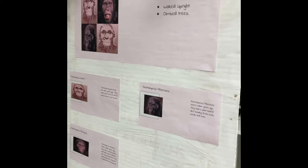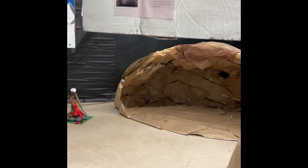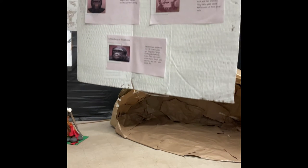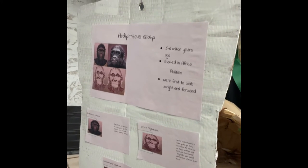The Australopithecus group lived 3 to 4 million years ago. They walked upright and climbed trees. The Ardipithecus group lived 5 to 6 million years ago. They evolved in Africa and were first to walk upright fully, without climbing on trees.